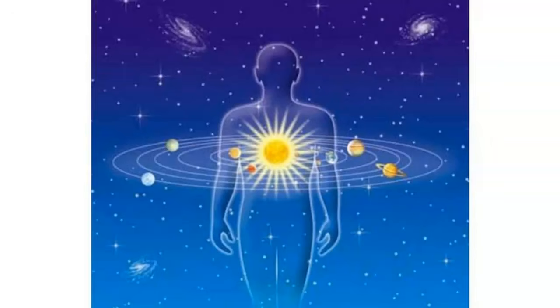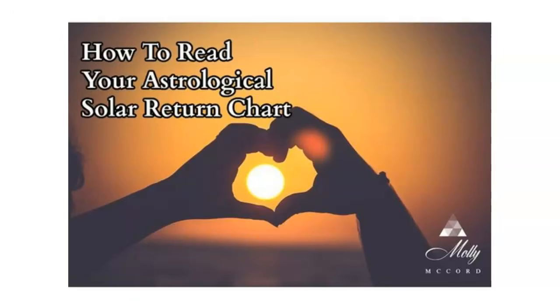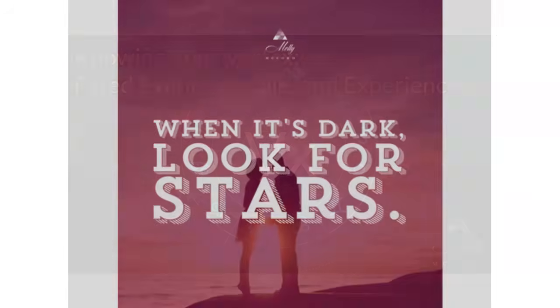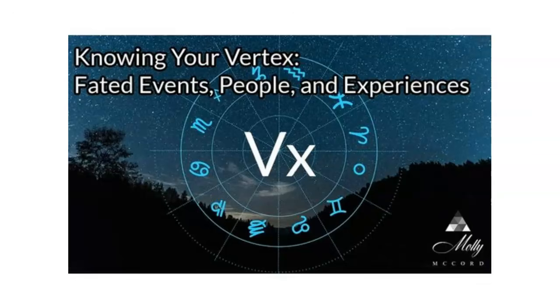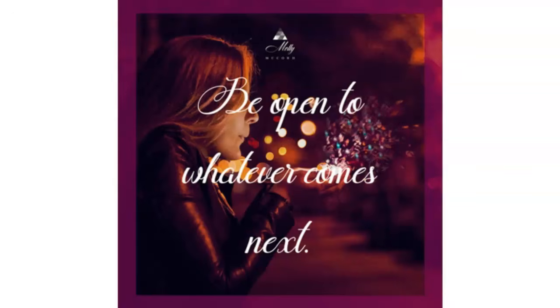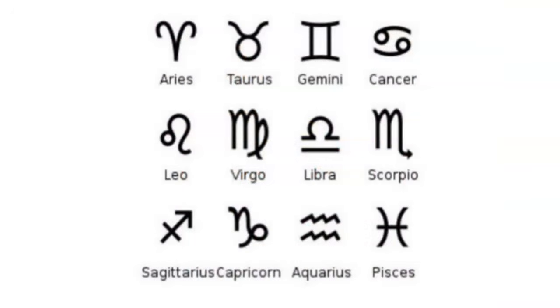If your vertex is in the 5th house, the 5th house of love, sex, romance, children, you could feel like you're meant to have a family with them, that you have this instant love at first sight, you're immediately attracted to them, that there is a love bond here. If your vertex is in the 6th house, it could feel like this person is here to improve your life, that they support you, they get you, they understand what makes you better, what makes you healthier, what makes you stronger, smarter, whatever it might be. It supports how you're here to improve your life in some capacity.